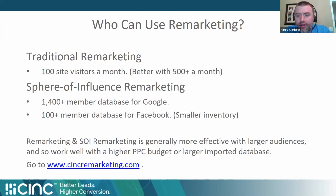So on Listcast, we would guarantee remarketing of at least 10,000 impressions per month. That's coming from Facebook and Instagram, as well as the Google Display Network. And then on Listcast Plus, the $500 a month package, that goes up to 20,000. So it's just more spend, more ability to show the ad to more people.